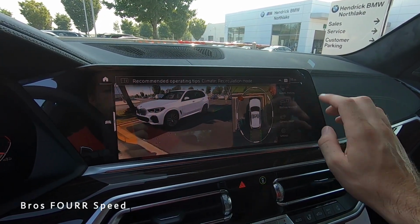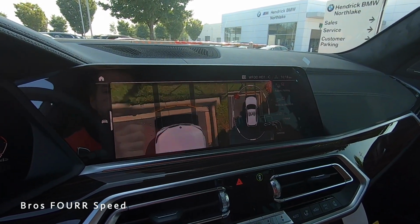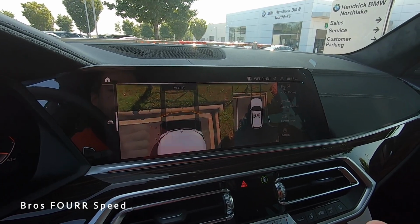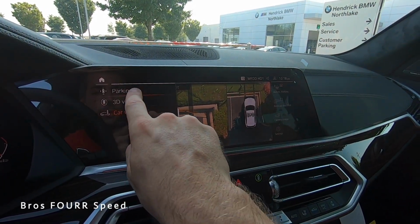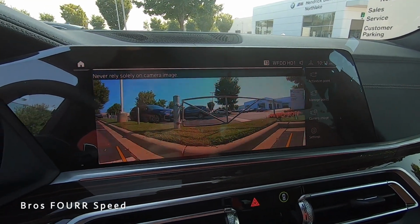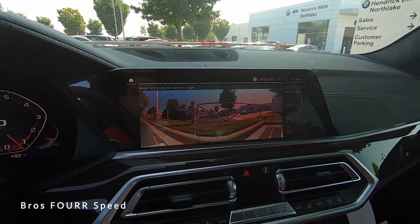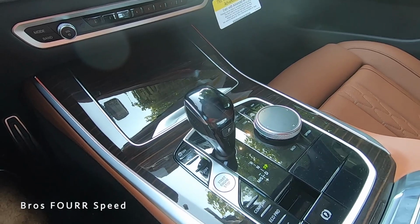This does also have automatic parking along with the backup assistance. If I swipe over one more time, this is the car wash setting. So you can use this to pull into a car wash, or if you're in a parking spot like this, just gives you a different view. If I go into drive now, we can pull up the forward facing camera and you can see all of the graphics for that. Definitely a wide angle to be able to see what's in front of you. And then park is on the back of the shifter there.